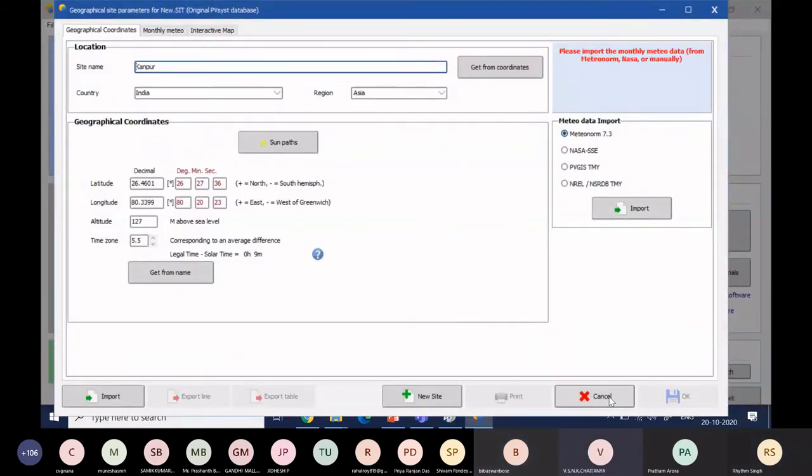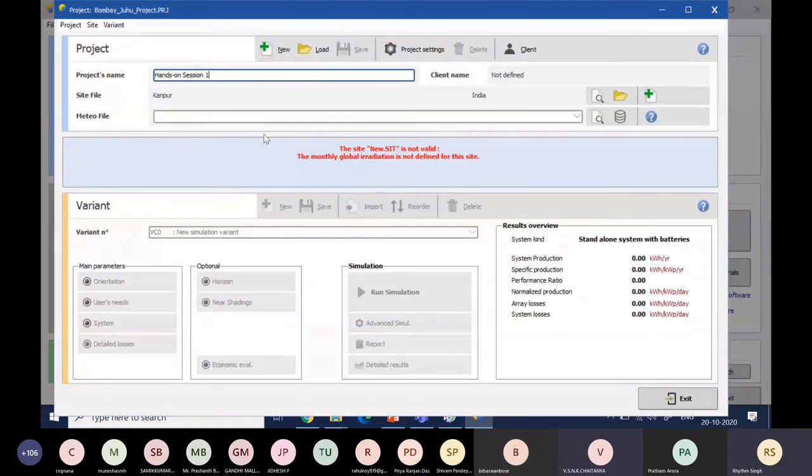From the geography. Sure. So this is okay, right? So far you can see this screen, right? Where I have a new project and I put a name for the project. Yes, sir. Still Teams software is open. Oh, that's the problem. Now, are you able to see the PVSyst window? Yes, sir. Okay, that's good.